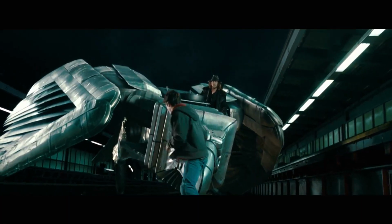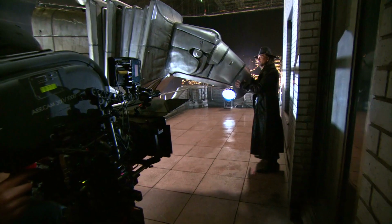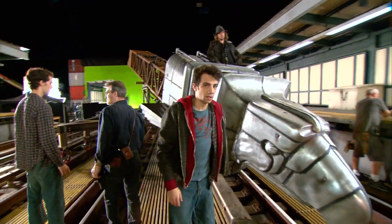I always love having real actors touch things that are visual effects. Like touch them, actually feel them and grasp them. Just by doing that act, you make it much more real and relatable to the audience.